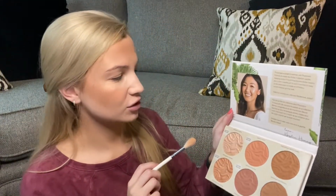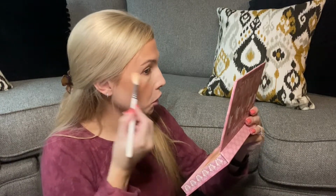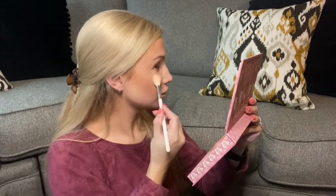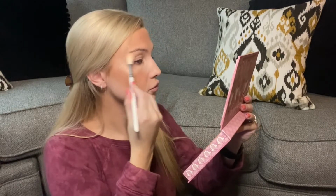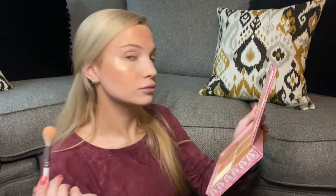I think I'm just gonna do the Whimsical because that one might be too dark. I feel like you would see a line on my face if I did it. So I'm going with my JH09, looks like this. Tap it off. Oh gosh, that is aggressive. Okay. And I like to go in on my brow bone a little bit. Look at that. Ooh. But look at my forehead.